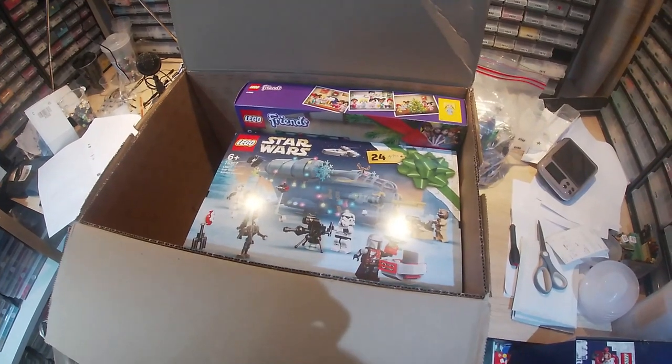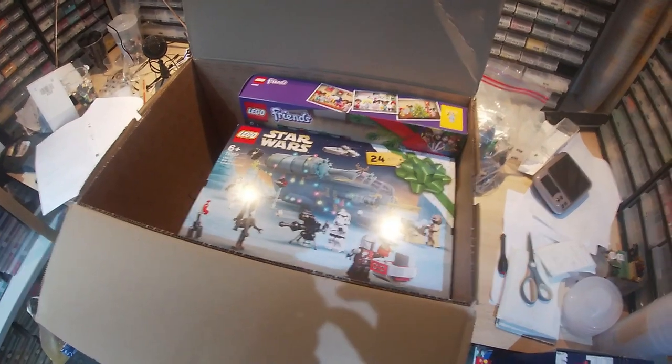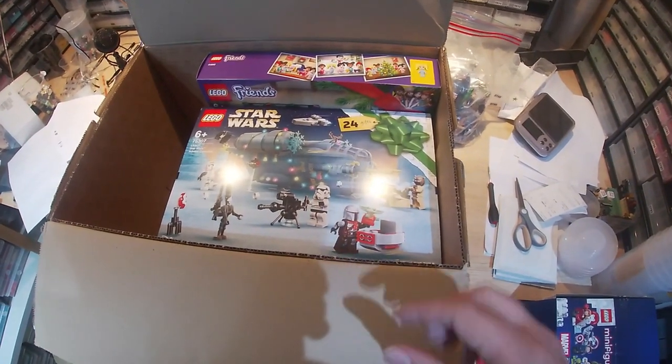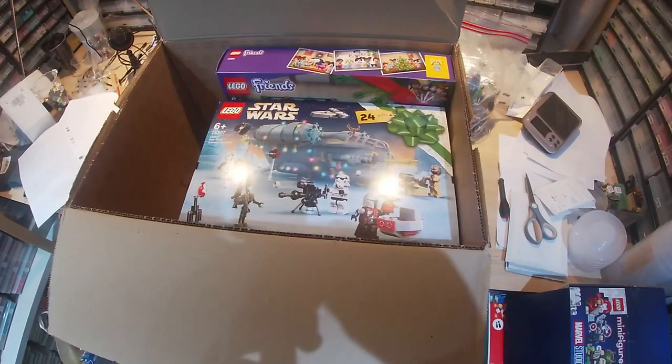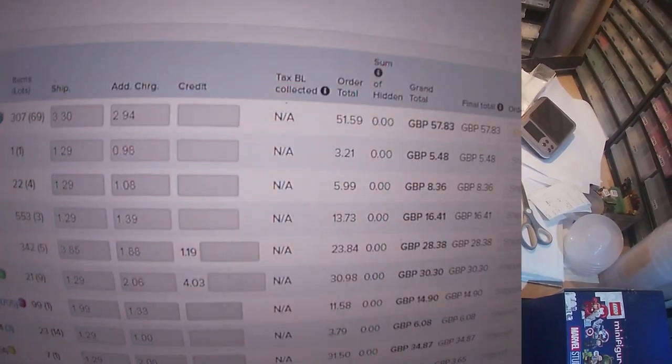I already made sure I bought them because I know this Star Wars one sold out last year and sold for a premium. So anyone who wants to speculate, take a gamble, maybe want to order some Star Wars, then maybe also the Marvel ones, and resell them. So we'll see when the other one gets here.